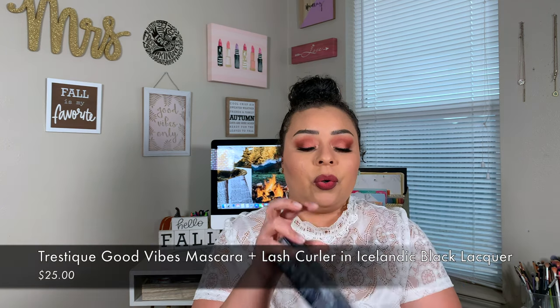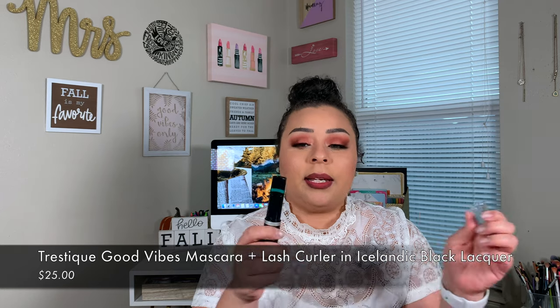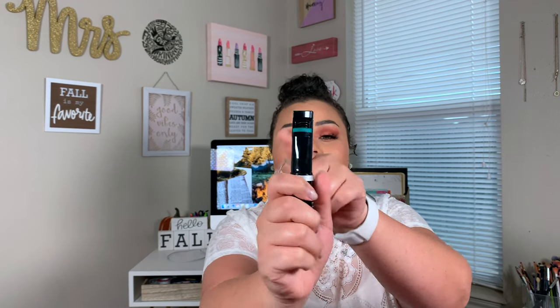The last thing I got, and this one was kind of a dud, I used this today too. This is the Tristique Good Vibes Mascara Curler and Lash Enhancing Mascara. So the weird unique thing about this is that it has an eyelash curler on it. And this does a really good job at curling your lashes. It's just, whose eye is that little to fit in there? Like, who can fit their eye in there and curl their lashes, y'all?